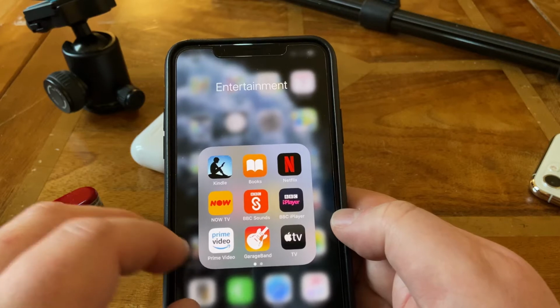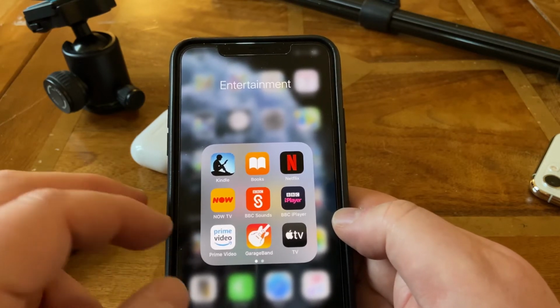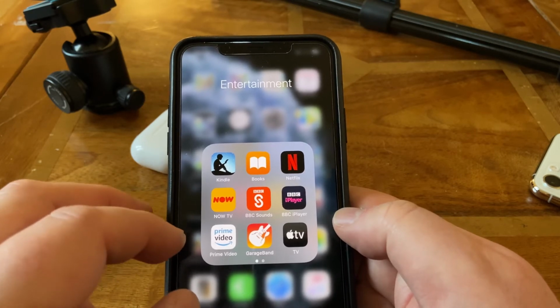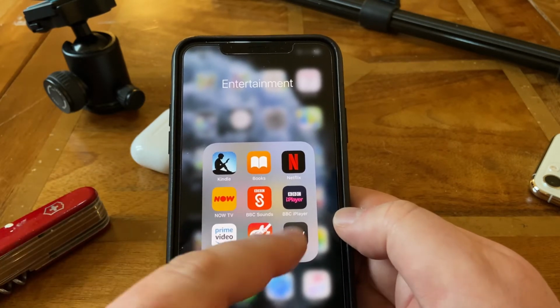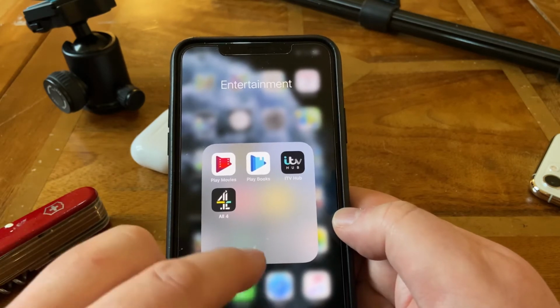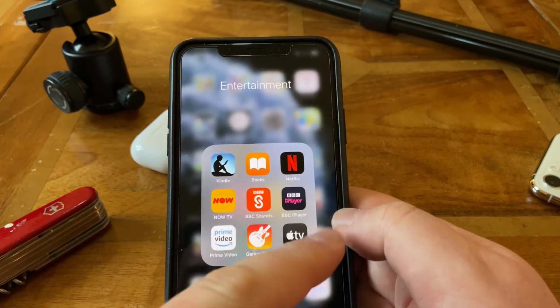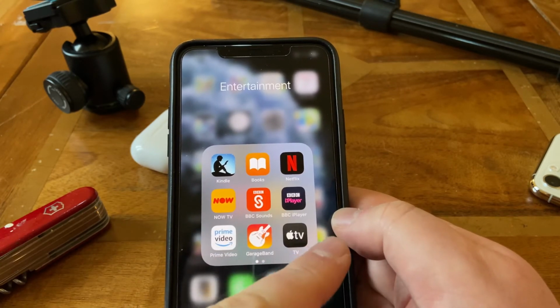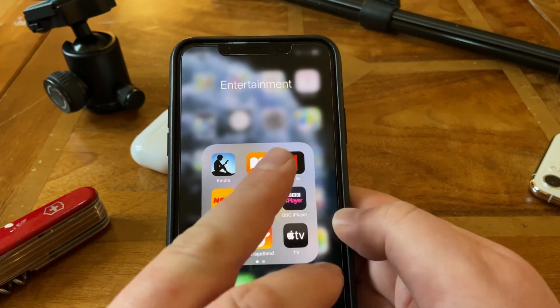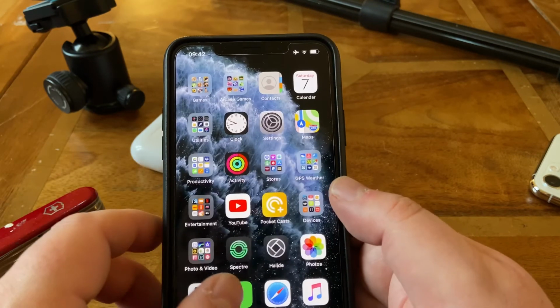And Prime, I used to pay for Amazon Prime, I don't anymore, but I have bought a number of videos, so I need the app on there. Apple TV, obviously you've got that, and a few other entertainment type apps on there. Out of all of them, I probably use Netflix the most, and then BBC iPlayer, then Apple TV, which is why they're nearest that side, so I can reach them a lot faster.